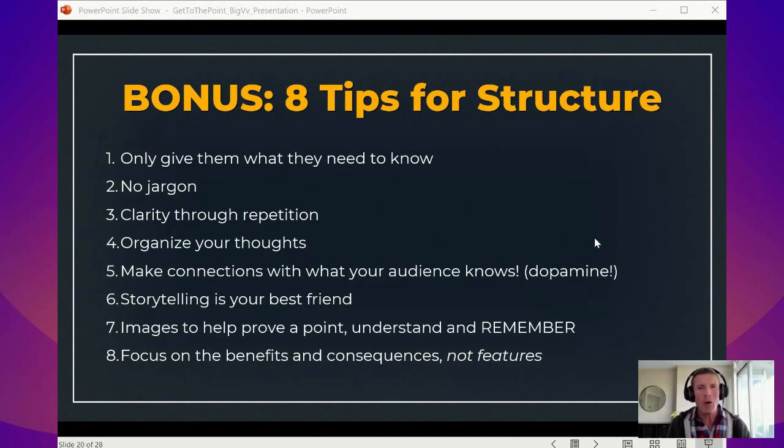Only give them what they need to know. Don't worry about adding in a lot of extra. If it's extra stuff and it doesn't really make sense, what I always say is, imagine you didn't say that. Would it affect the overall presentation at all? If the answer is no, take it out. Best to just get rid of it, right?